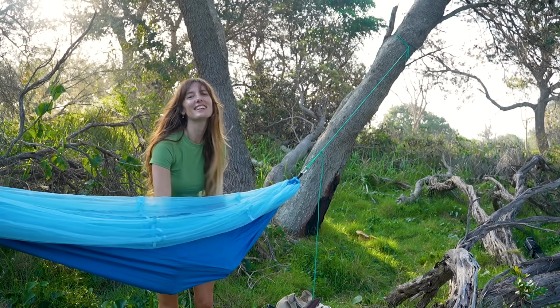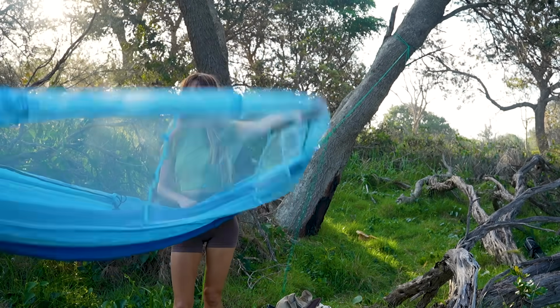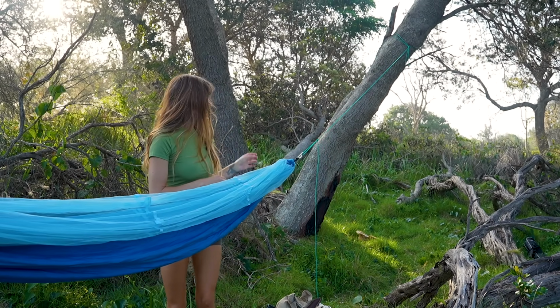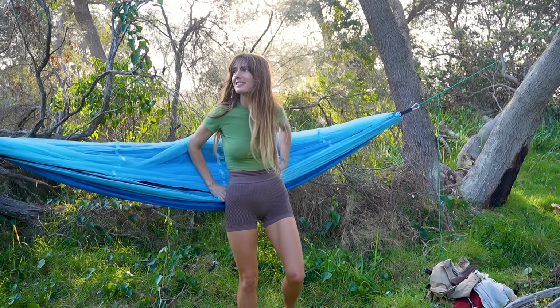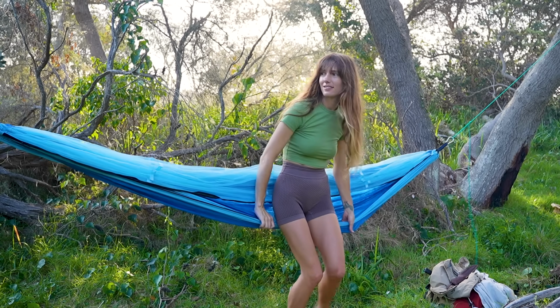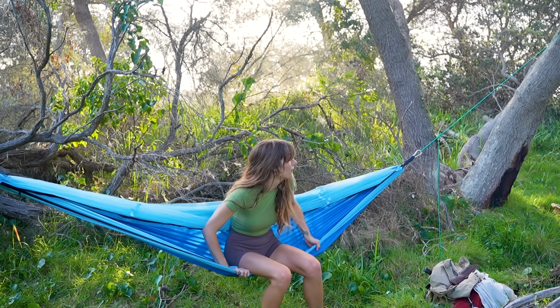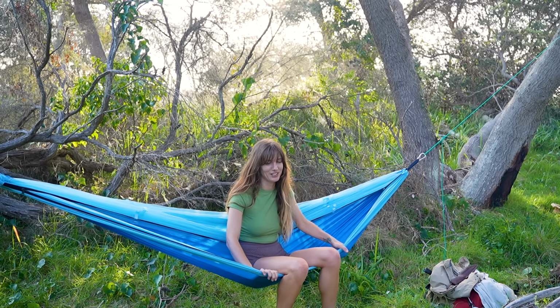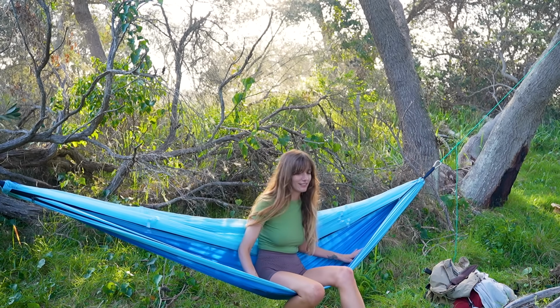I'm so sketched out to sit in this. It's obviously going to fall down. I think I put my hammock around the wrong way. Alright. Is it gonna fall? Is it gonna take my weight? Also, this is a very cheap hammock, so I don't have complete confidence in it.